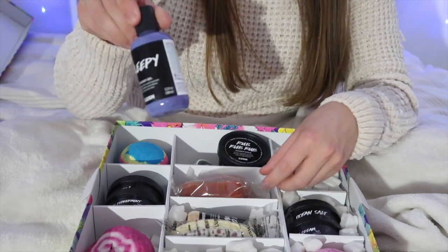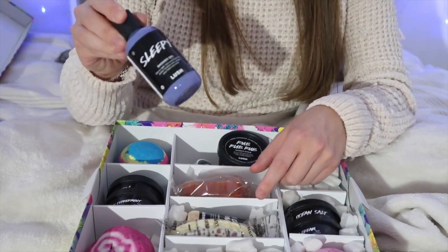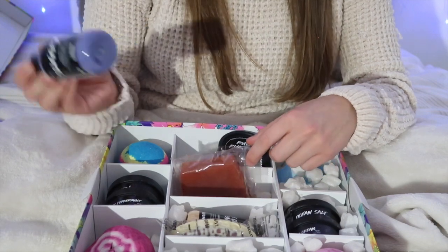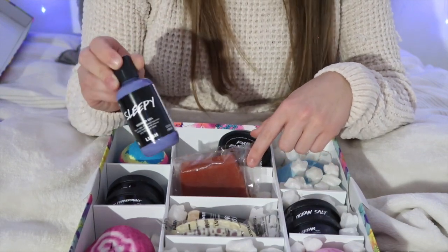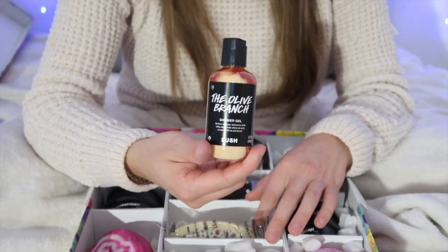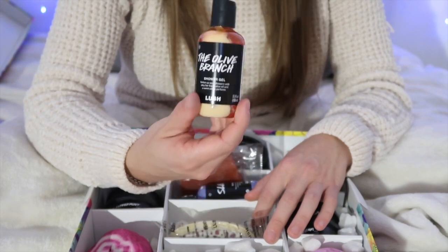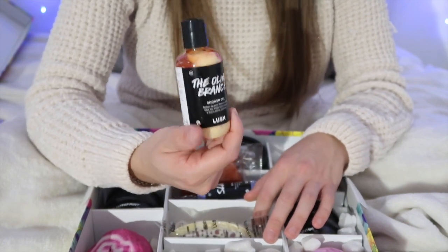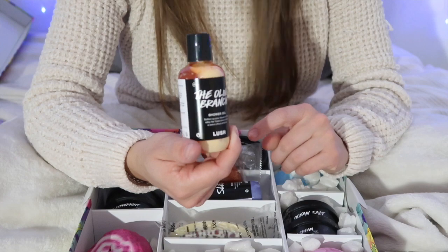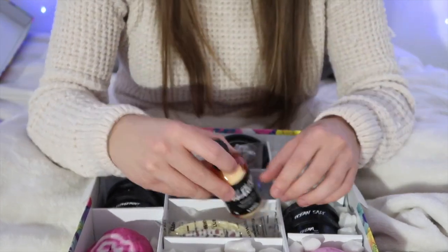And yet another travel size of the Sleepy shower gel, 3.3 fluid ounces, 100 milliliters. It's hard to go wrong with having a few of these around. Same things here, another the Olive Branch shower gel, and the same size as before. Y'all just heard me explain this one, but I think it's hard to go wrong with having a few extra travel sizes around, and these also make great gifts for just about anybody.